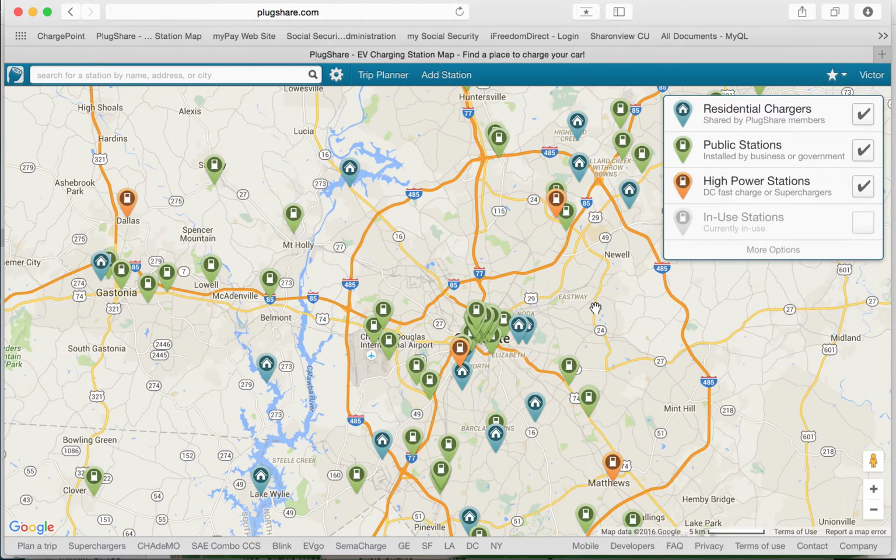Okay, now back to the charging portion. There's chargers basically all over the country, as we've seen, and now you can see the wide open spaces between the different chargers that are available. In some cases here, I know in the Charlotte area, in some cases you can drive a straight 15 miles and not pass one charger at all.